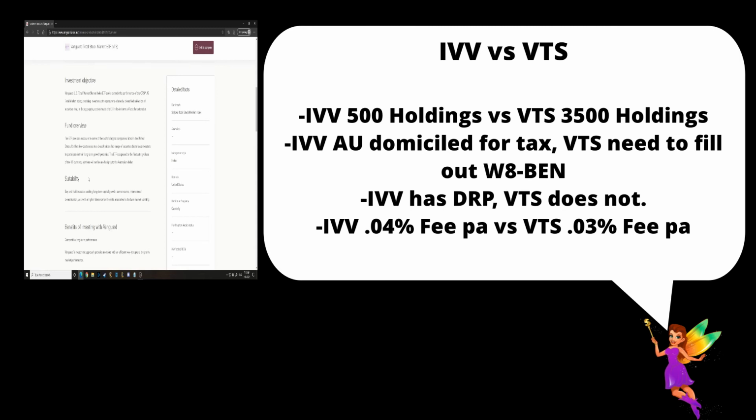So it has a universe of around 3,500 companies compared to the 500 in the S&P 500, because it includes small cap and medium cap companies in addition to the large cap of the S&P 500. So it is a little bit more diversified than IVV. However, in terms of actual performance, it has been very similar. This past year, the VTS has performed slightly better. However, over a 10-year period, the two funds perform essentially identical.